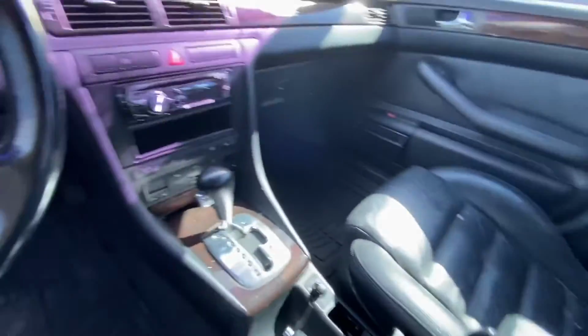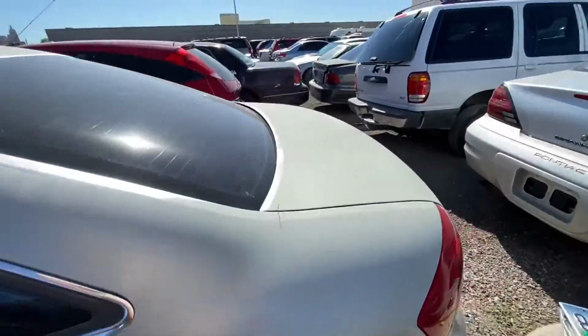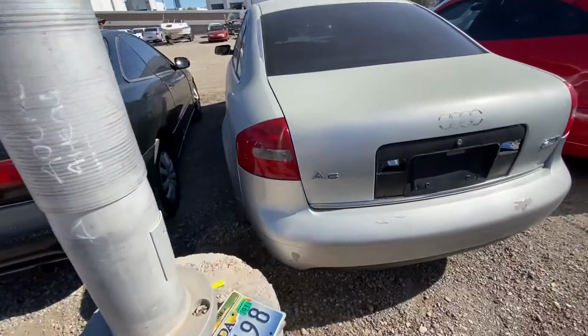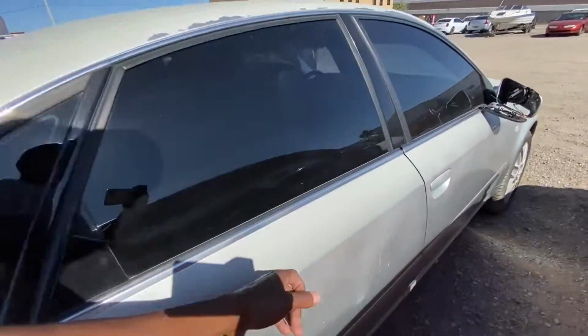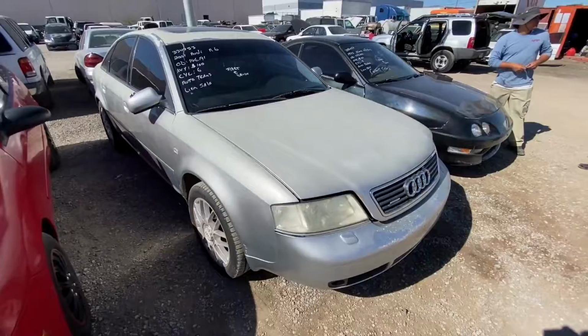These seats are really cracking. So I mean, no big deal. It definitely has an aftermarket radio. Nothing in here looks out of the ordinary. So this one might be something we can get and sell to somebody who likes Audis. But what y'all think about it though, man? Let me know in the comments below, dog.